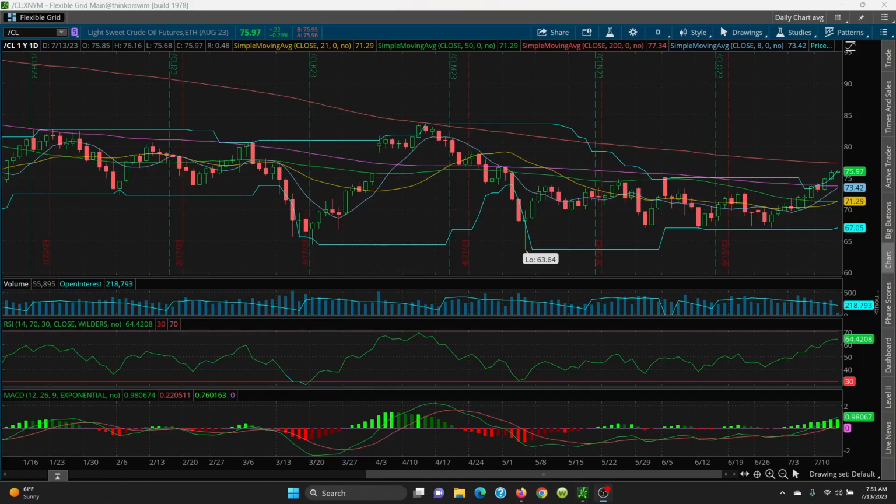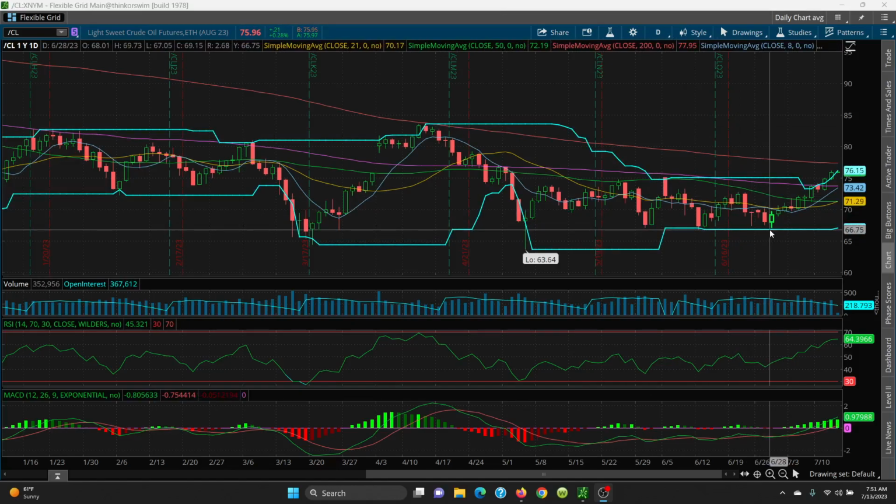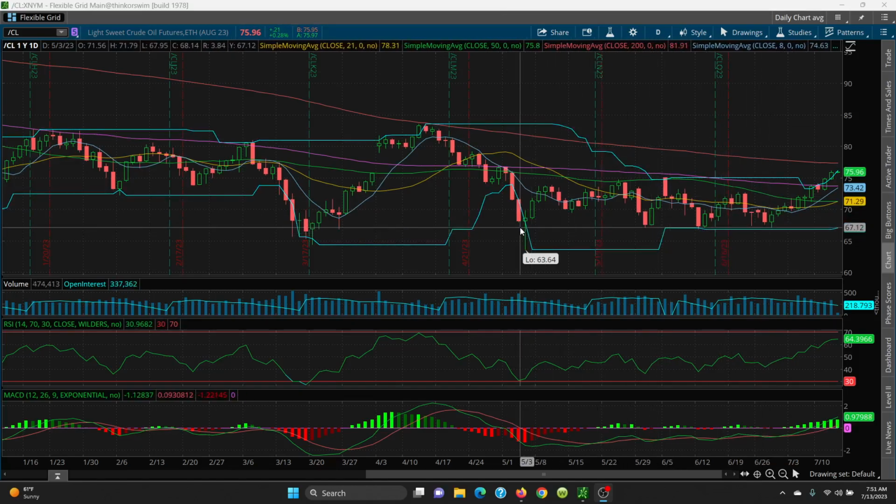All right, here we have crude oil, your daily chart. Now, we've had a really good run up here off of this key 67 level. When you look to the past, you can see where it went up and then came down, up and then down, up and then down. This time, it's breaking right on out, which is really, really good.